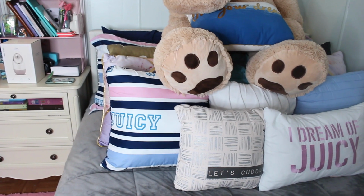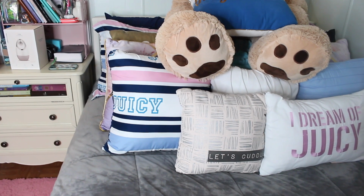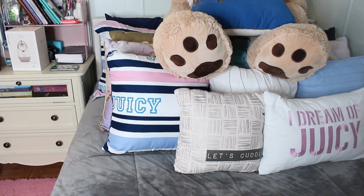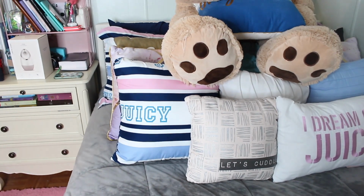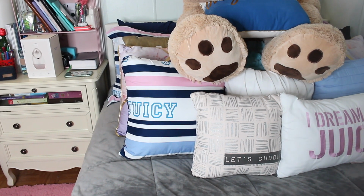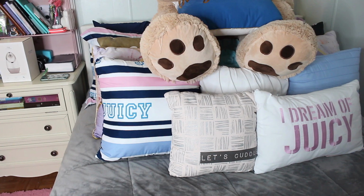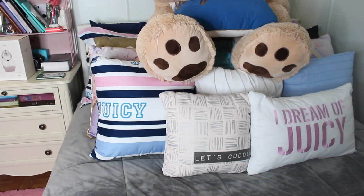So this is my bed. I actually got my bed from a local furniture store. I got the bed frame and the mattress. And then here I have this really nice warm blanket, and it's so cozy on the inside. I got it from Macy's. Then I have random pillows. Most of the pillows are from Target, Marshalls, and Ross, I believe.